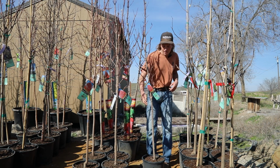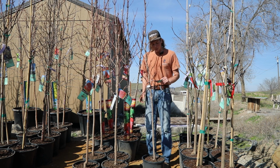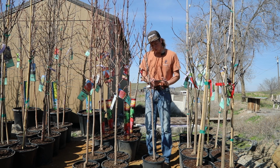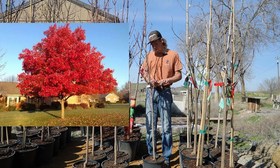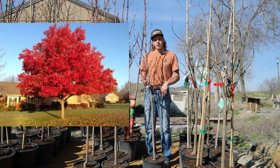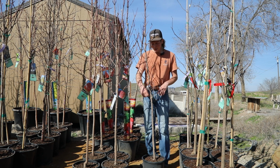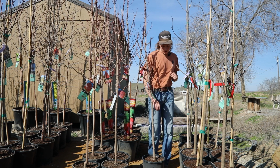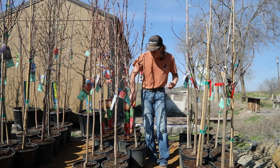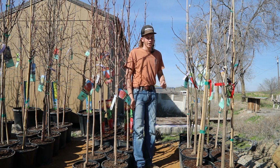I also have some 5 gallons if you want to start with something a little bit smaller and more budget friendly. This variety is going to be October Glory. These ones will grow 40 feet tall with a 35-foot spread. And again, they have the nice, brilliant red fall color. Kind of the same issues, broken branch there. The same issues for all maples, so just be aware of the chlorosis issue. It's not a big deal if you treat it.